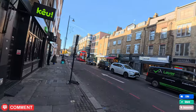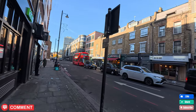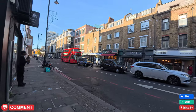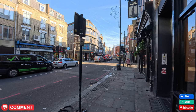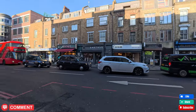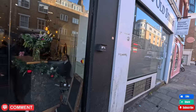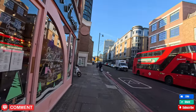So what I'm trying to do is go into that Lebanese place, Taste of Beirut. It's closed at the moment, so we have to dive in somewhere, have a cup of tea, and give them time to open, to see if they are an authentic Lebanese restaurant. You've got all types, you've got hairdressers, and Old Street Roundabout is straight ahead, guys.